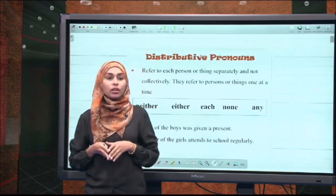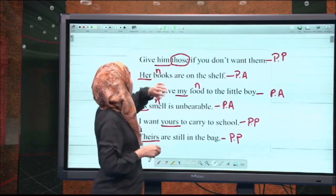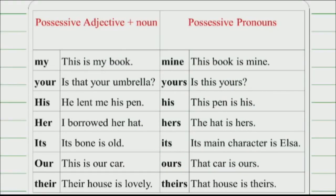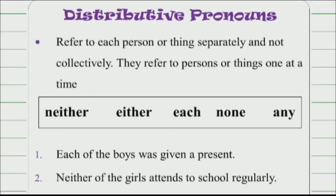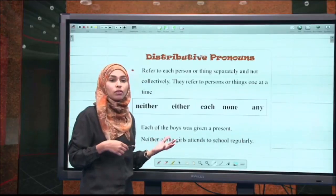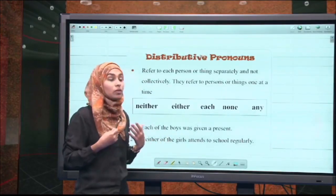Just before the break, we were looking at possessive adjectives and possessive pronouns. We are now finished with this topic, and we are moving on to our next set of pronouns, which is actually distributive pronouns. So I know it's a lot of different types of pronouns, but don't worry, this is a great refresher, right? You would have done this at some point in school. Problem maybe is that you didn't have enough practice. So don't worry, guys. This is what we are here for, to help you along the way. So this is the extra practice that you need, right?